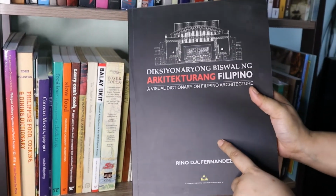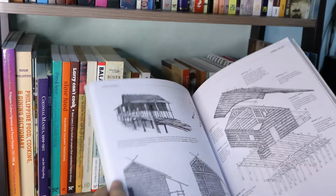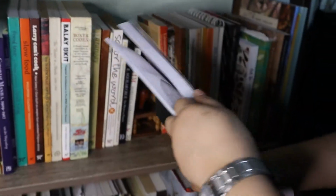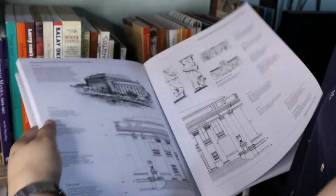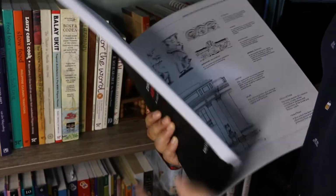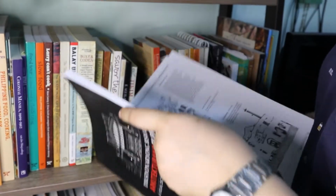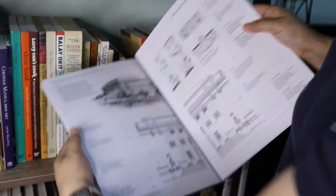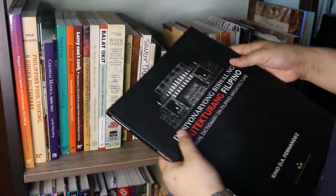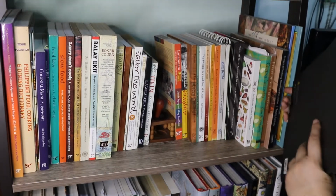This is the soft-bound version. They also have the hard-bound. Unfortunately, the soft-bound, the, what do you call this? The paste, the book paste or binding is, I just bought this like last month, and look what happened. So maybe, this book I highly recommend. But if you want to use it a lot or read it, I would recommend the hardbound version. So I don't know, maybe in the future I'll buy the hardbound version instead.